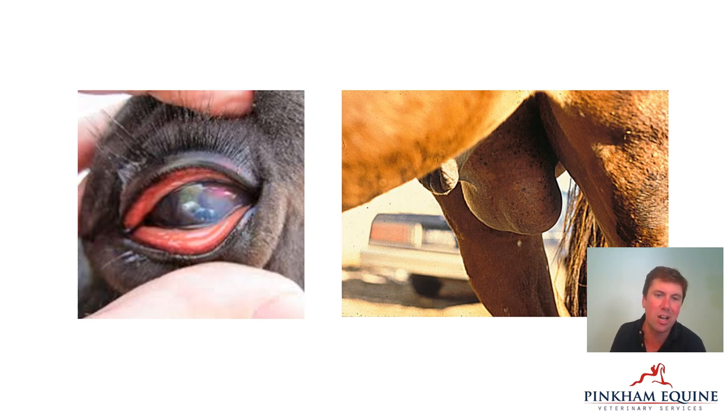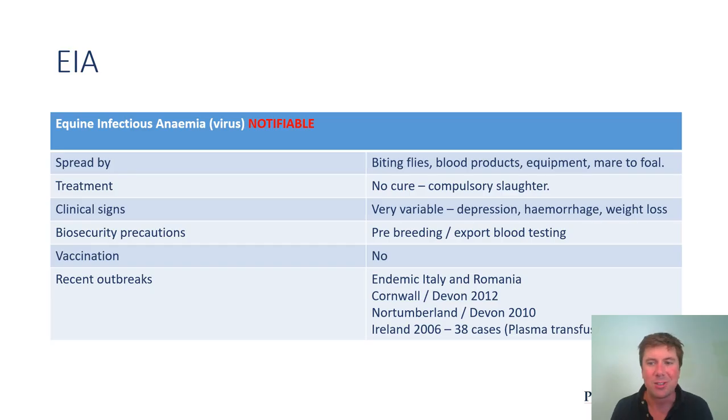These are the clinical signs: swollen conjunctiva, swelling around the testicles and limbs, and generalized edema. Equine infectious anemia does what it says: it causes an anemia. It causes a breakdown of red blood cells, and also a suppression of red blood cell production in the bone marrow. It's transmitted by biting flies, and anything that transmits blood between horses: blood products used in horses, any equipment used between horses, and potentially also from mare to foal.